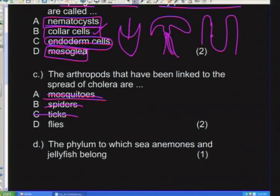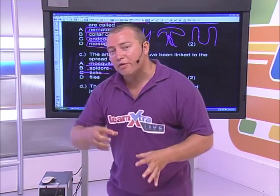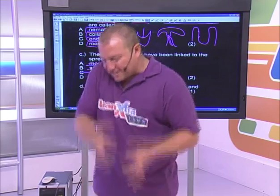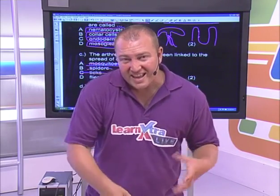Now, flies. Flies are those simple ones that land on feces and diseases, and then they come and sit on your food. And you must remember, a fly lands on the food and throws up all its stomach juices, digests the food and then sucks it back up. So if it's got cholera in it, it's going to push it out there and suck it up.